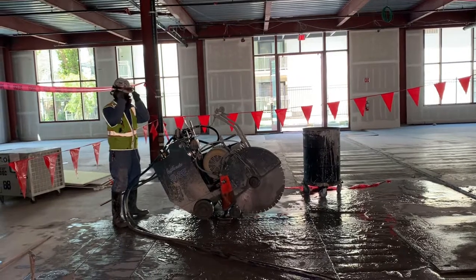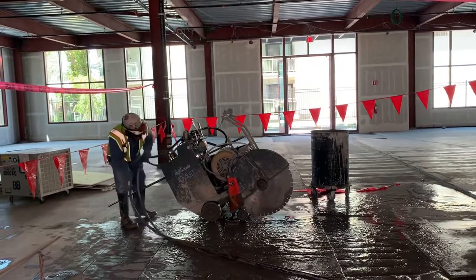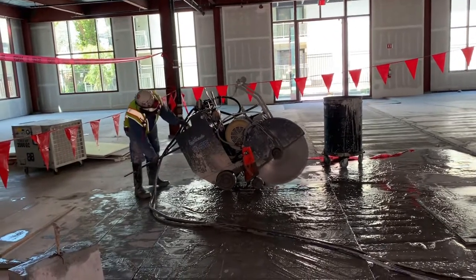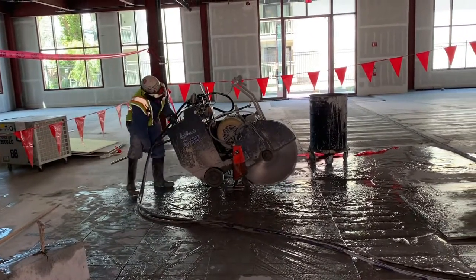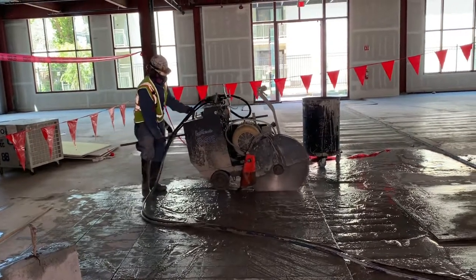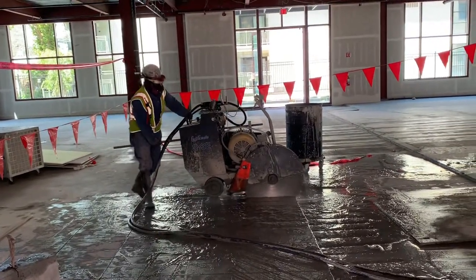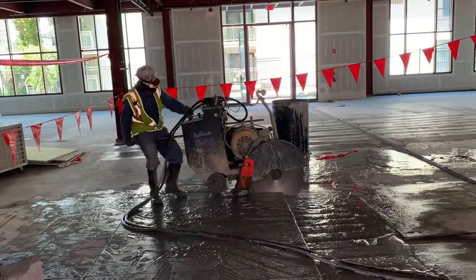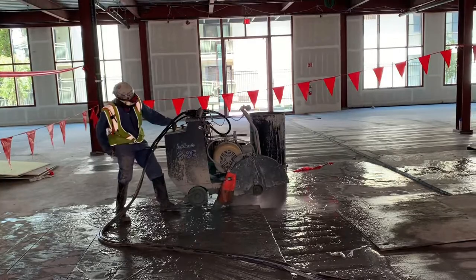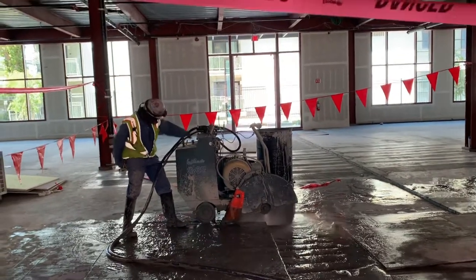Sawcrete cutting at its finest. And it's loud. Here we go. Pretty neat. Cut.